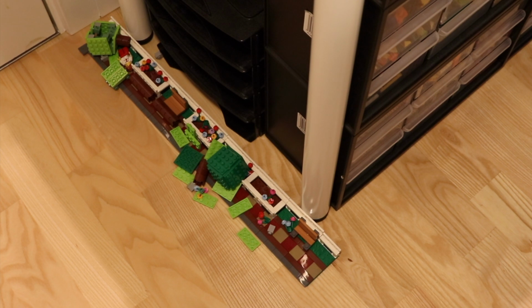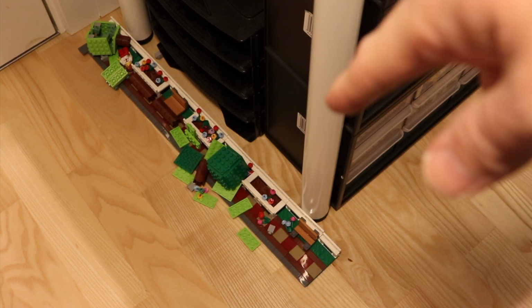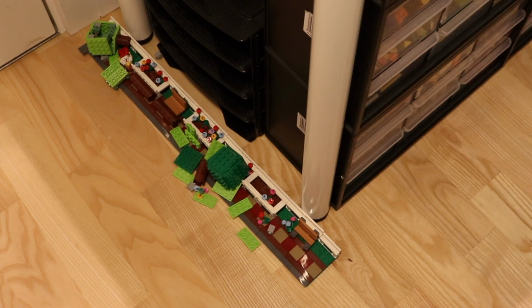The city isn't completely, fully back together yet, because this right here, this little sidewalk pedestrian area that I've added to the end of the city fell off once again when I was taking everything out of the city to actually start the interior. So there is some rebuilding to be done before the city is back to normal. Yeah, but I think that's enough of that.